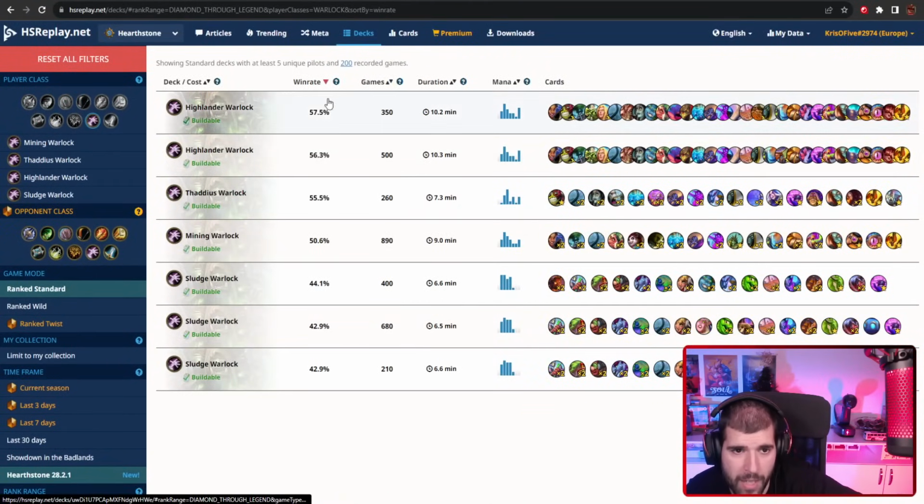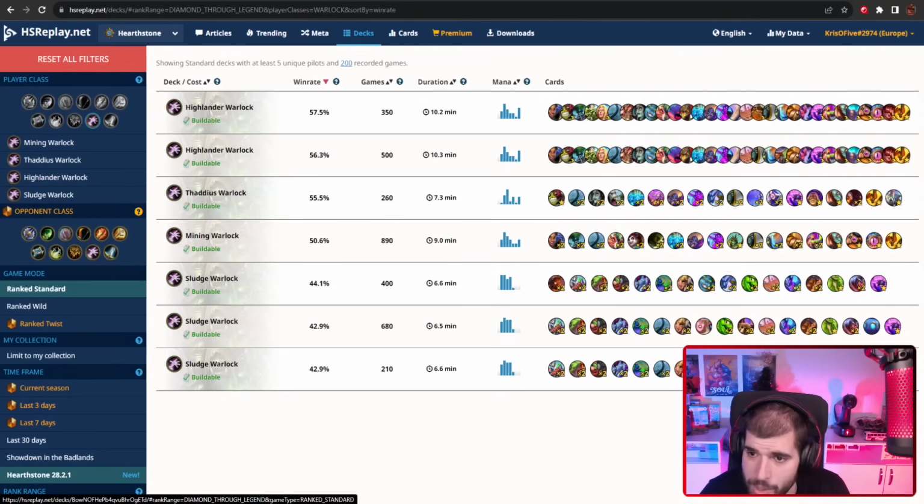For Warlock, we have Highlander Warlock doing okay. Like, I kinda don't get playing Warlock as a Highlander right now. Like, you can't even make a good 30 list, let alone 40. But I guess it's not far from the good decks in terms of win rate. Even though the sample size is quite small, it might be worth checking out. Honestly, a lot of people have been asking me to play this. Maybe I will soon, we'll see.